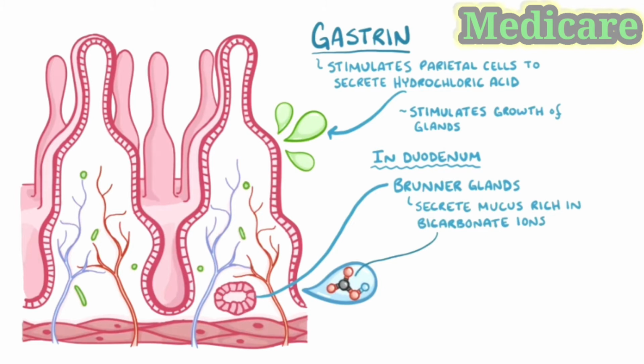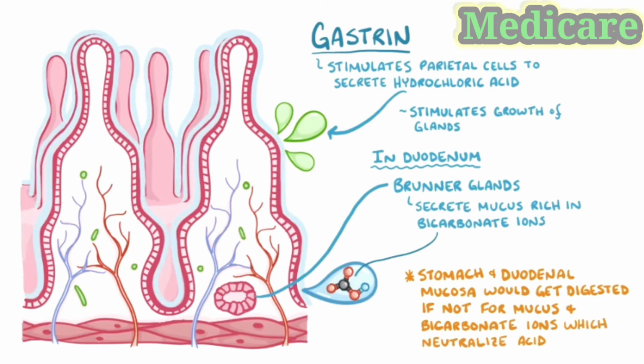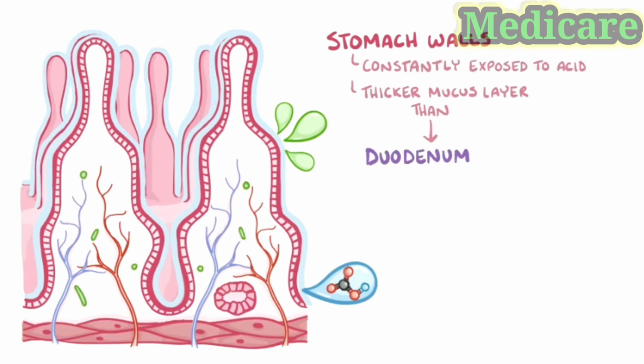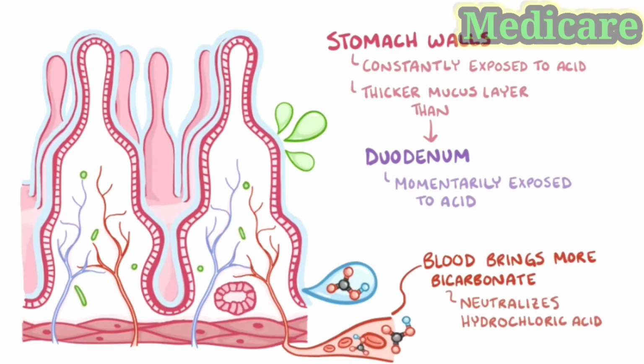With all the digestive enzymes and hydrochloric acid floating around, the stomach and duodenal mucosa would get digested if not for the mucus coating the walls and bicarbonate ions secreted by the duodenum, which neutralizes the acid. Since the stomach walls are constantly exposed to the acid, they have a thicker mucus layer when compared to the duodenum, which is only momentarily exposed to the acid. In addition, the blood flowing to the stomach and duodenum brings even more bicarbonate, which again helps neutralize the hydrochloric acid.